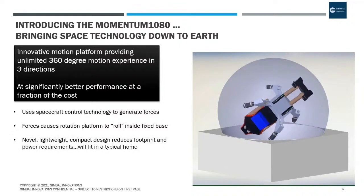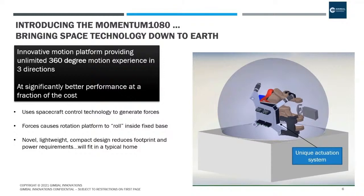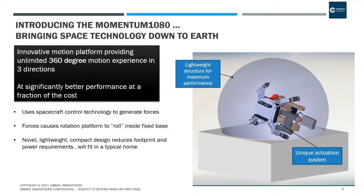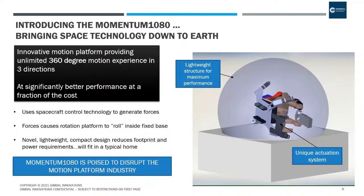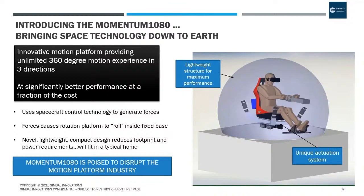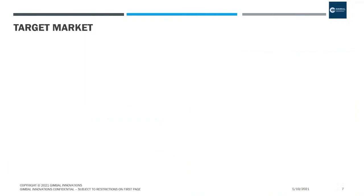These forces are exerted on a unique, lightweight, spherical body that rotates freely inside a fixed concave base. It is designed specifically with cost and size in mind to be able to fit inside a typical residential home and plug into a standard outlet. It is intended to bring the incredible sensation of flying to almost anyone who wants it. The initial target market for this invention is the VR flight sim and gaming community. This would be the quickest and lowest cost entry point.